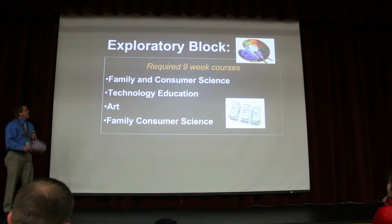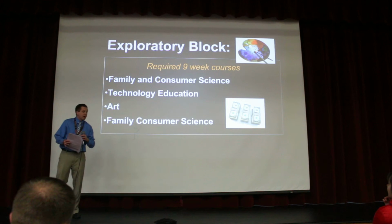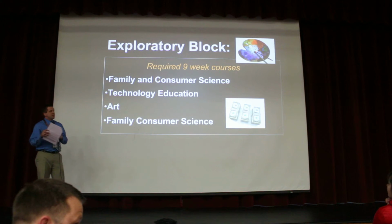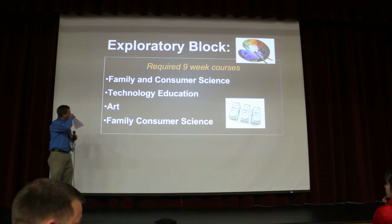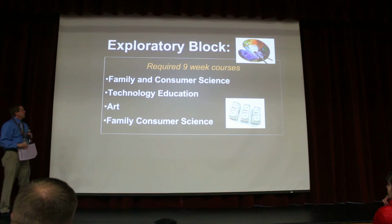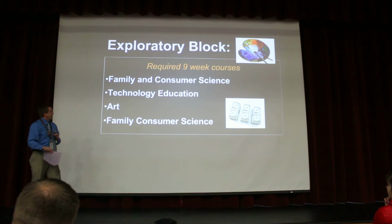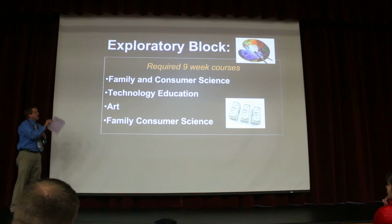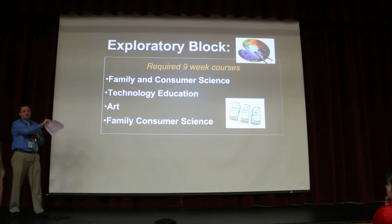And then we have one period throughout the day for the 7th graders. It's called the Exploratory Block. And that's broken up into 4 9-week sections. Every student will take one of these 4 classes every 9 weeks. So every quarter, they'll be in one of these sections. They kind of mix it up. They could start with art, they could start with tech ed, we've got family consumer science on there twice, but they have financial literacy as the other course that's on there.